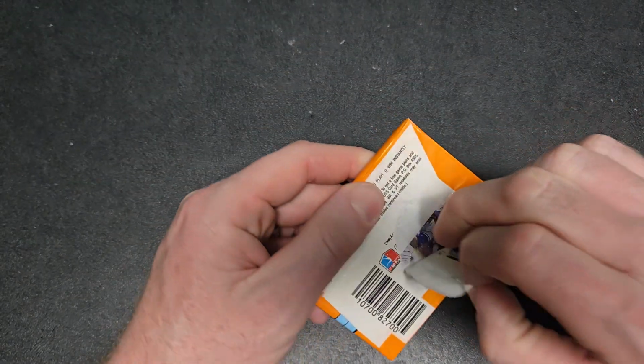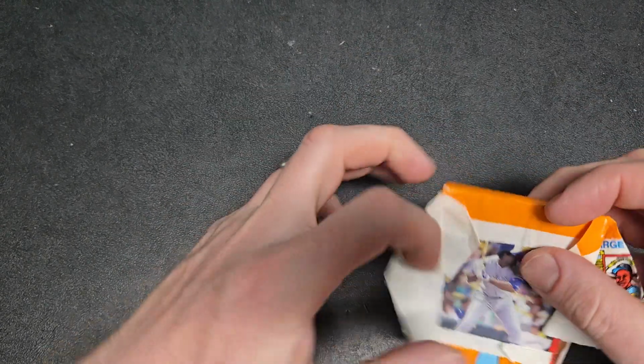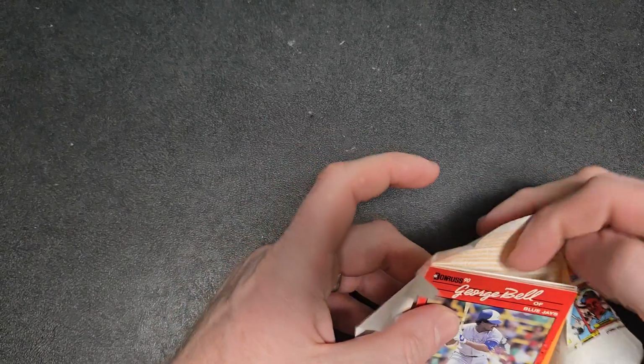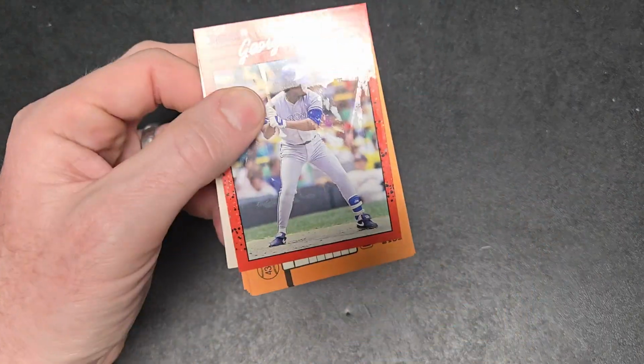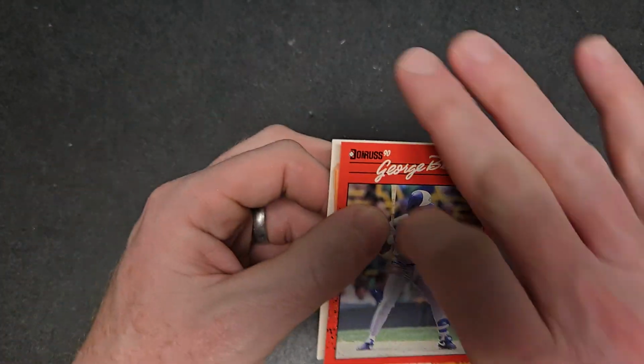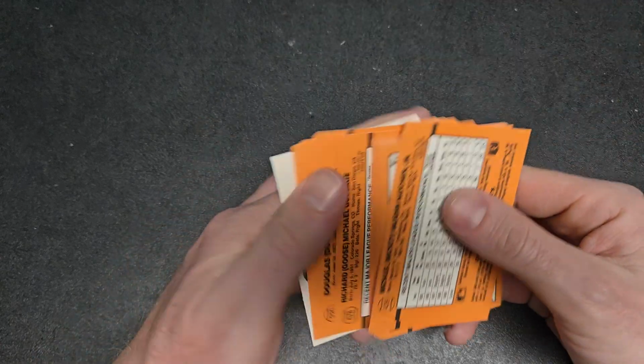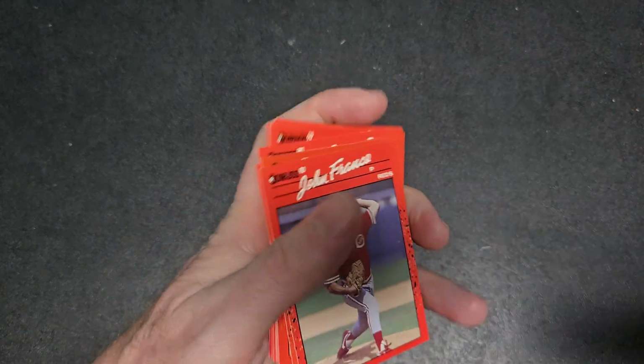1990 Donruss. Nothing super out of this pack here, except for wax stains on George Bell. Oof. See that? Gross. I'm going to put that one in the garbage. It's awful. Paper loss, wax stains.